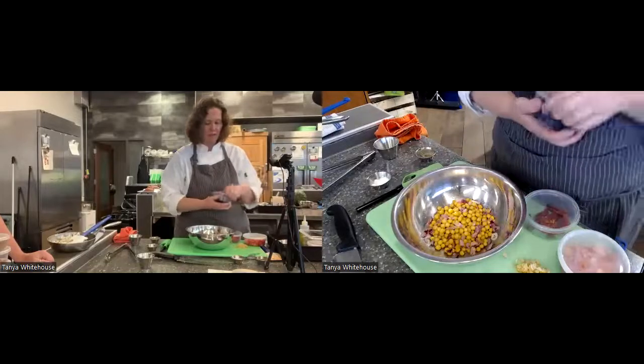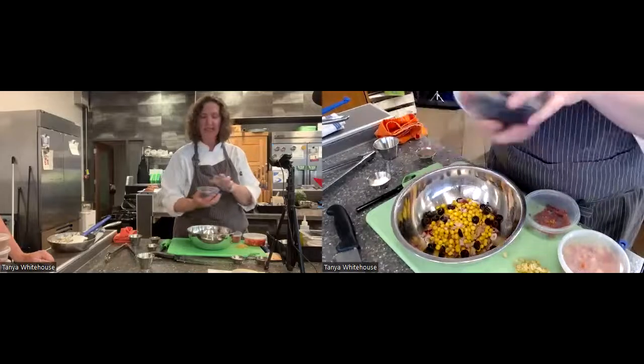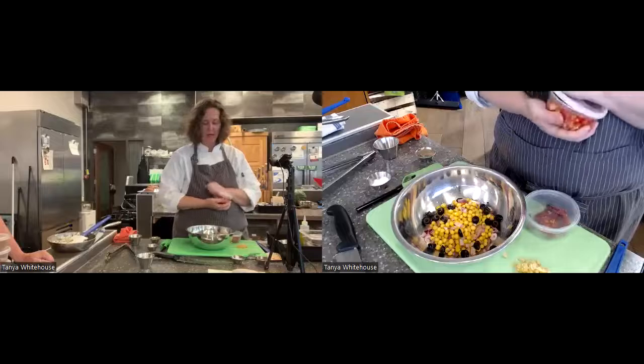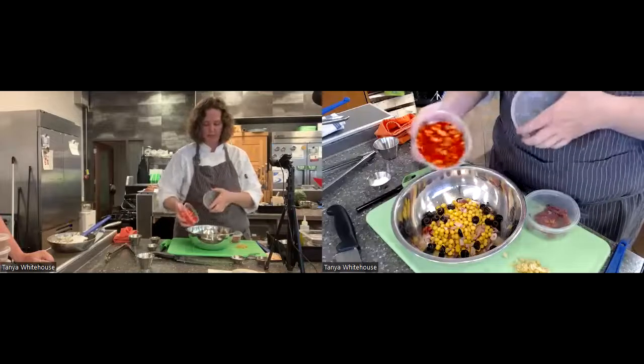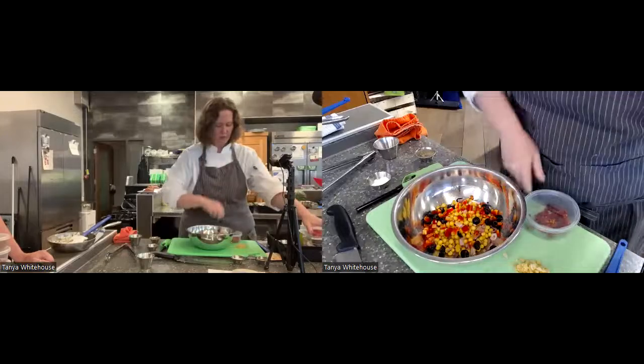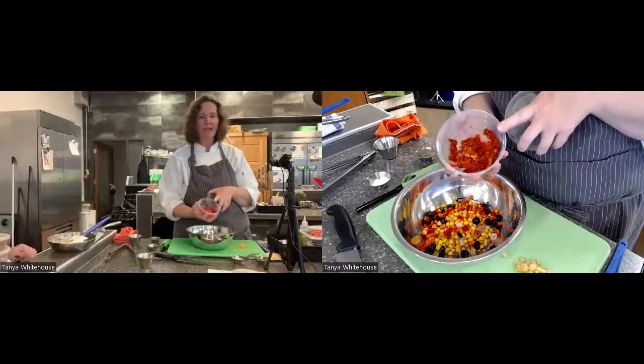And a little olive. You could use whichever ones you like. Again, another great pantry item to have around. Some chopped red pepper. And you do this in whatever amounts you want. I will probably send amounts, but make it however you like it. One of my favorite pantry items to have.